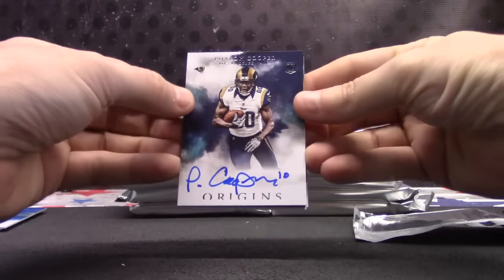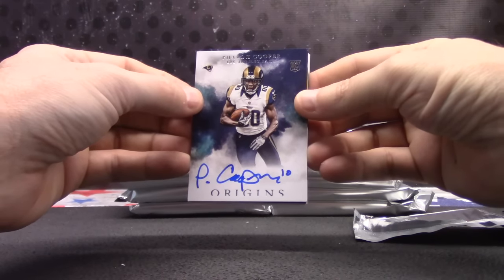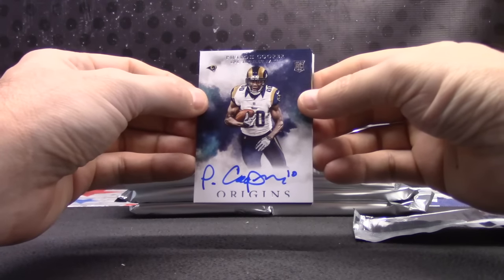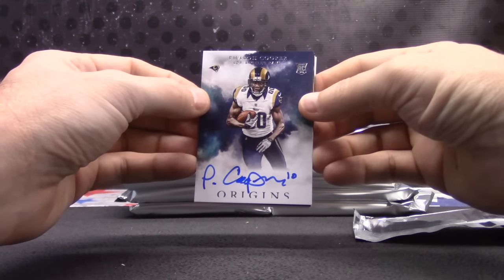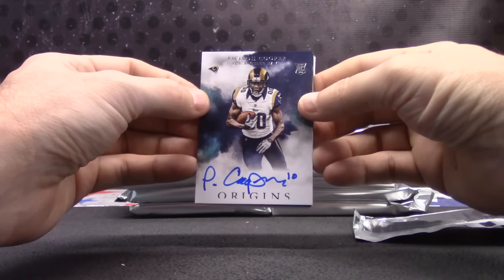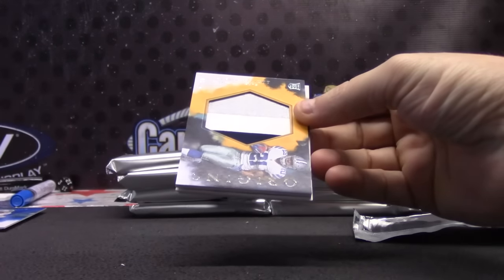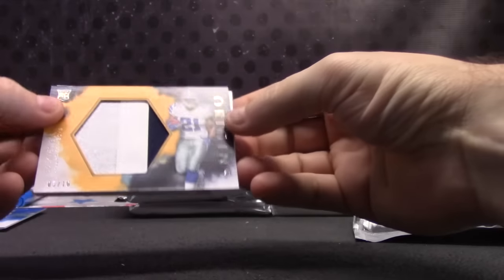Pharaoh Cooper. Chiefs and Browns. Chiefs, Browns, Chiefs, KC. So that's a Chiefs card. What Hogan plays for the Bills? I'm thinking of a veteran Hogan. There is a Hogan that plays for the Bills. Pharaoh Cooper for the Rams. Who has the Rams in this?